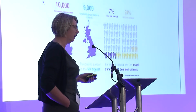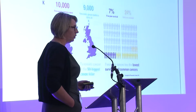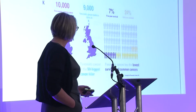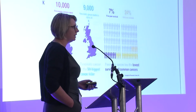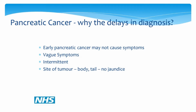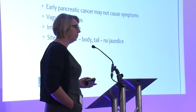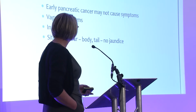You saw some lovely data about how the 5-year survival rates are increasing in many of the upper GI cancers. And sadly, in pancreatic cancer, the 5-year survival of 7% has really largely remained unchanged, dating back 10, 15 years. Many of our patients with pancreatic cancer present late, so 80 to 90% of our patients will be late diagnoses. And our only chance of cure really is an early diagnosis where we're able to offer a Whipple's procedure, and that's no small procedure in itself.